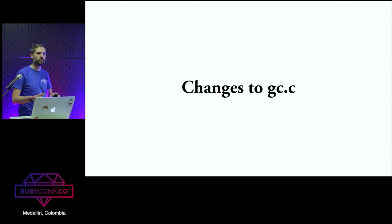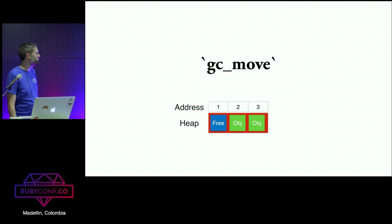Nearly all of the changes were in gc.c in Ruby source code. This is where the garbage collector lives. So I'll talk about each function and what part of the algorithm it belongs to. There's a new function introduced called gcMove, and all that does is swap two things and leave a forwarding address. So it just does this step of the algorithm. That's it, just the swap.